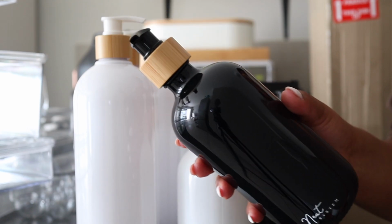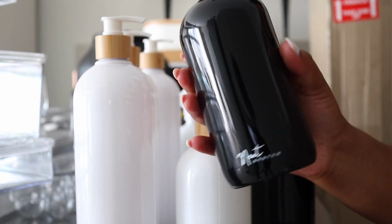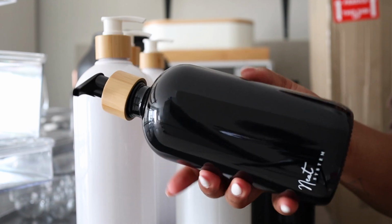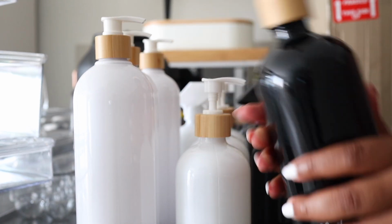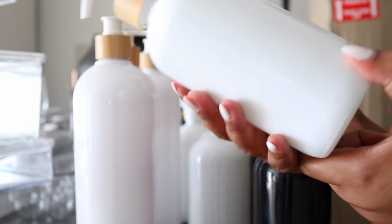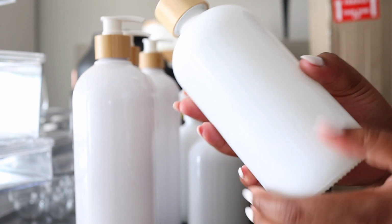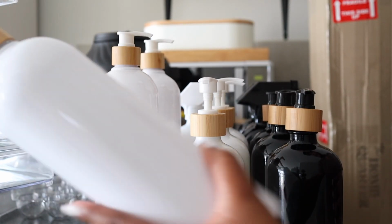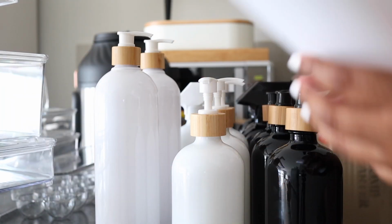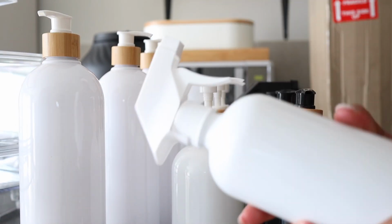Look at the branding. I absolutely love the touch of the bamboo over here. It's very different to the normal ones that I see. This one is black, and then this one is obviously white. It also has the branding over here, Neat System. Absolutely love these. These ones are gloss, and this one is not gloss. And then she also sent me ones that have this spray thing.